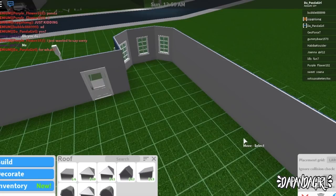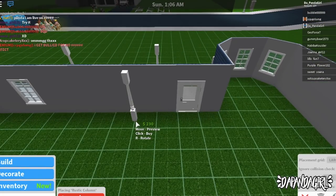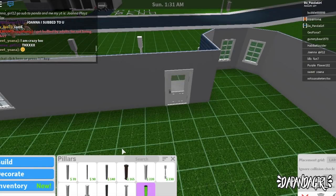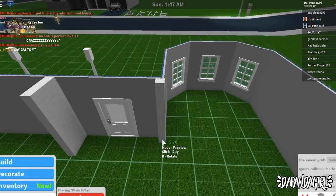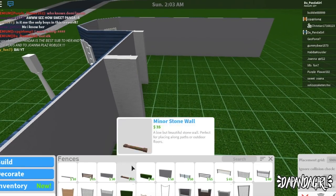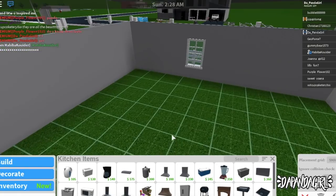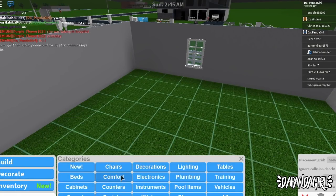Time to move on to the interior and start off with all the decorations. And this is where the kitchen is going to be.